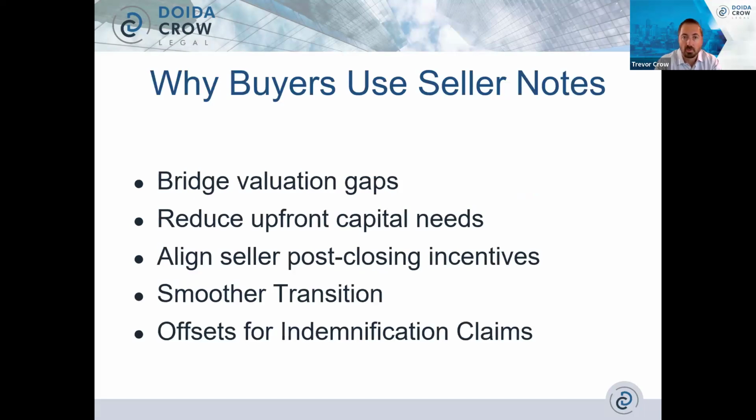All right, so why do buyers use seller notes? Buyers love seller notes for a few reasons. One is, as I mentioned before, they bridge the valuation gap. So these notes help reconcile valuation differences from time to time, and also financing ability. If the buyer can't reach the asking price up front, a seller note may cover that difference in what they can pay for right now. And it reduces, as I said, the amount of cash that the buyer needs on day one to close the deal.